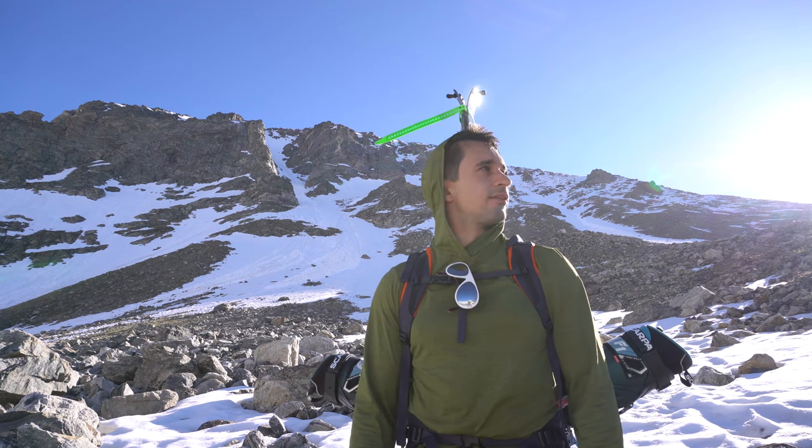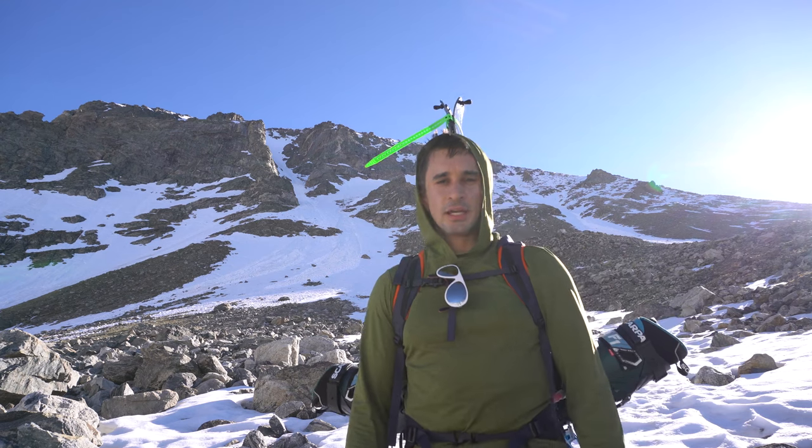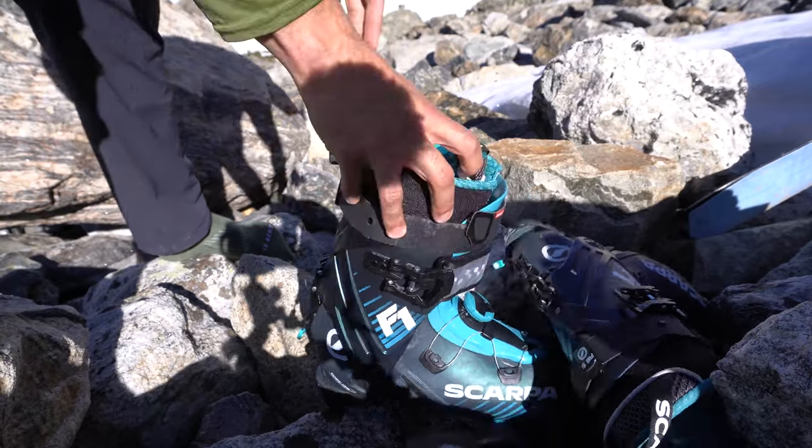Oh, rascal. I just hit my transition point here where I'm going to bust out the ski boots and get everything ready for the climb. And the couloir looks like a beast. I'm a little intimidated because I think the top of this couloir hits around 60 degrees, which I believe is the steepest snow climb I've done. So we'll see how things look and feel when I get up there.